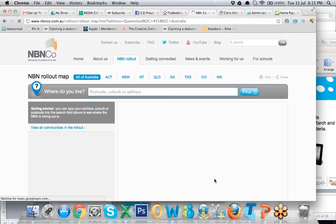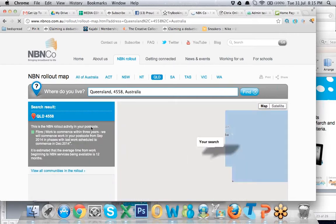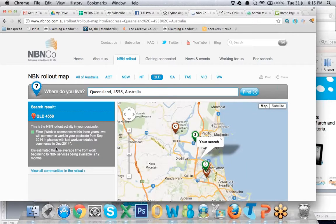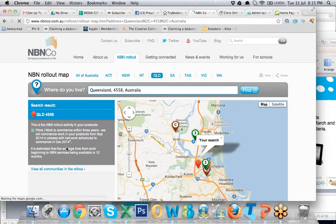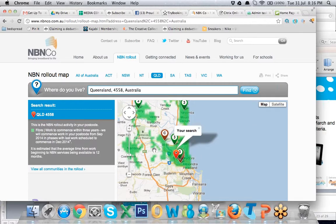So all of you can go ahead and do this. You may like to do it now and then you can tick off a part of your homework. How's that? Okay, so here we go. Fibre work to commence within 3 years will commence work in your postcode from September 2014 in phases, with work scheduled to commence in 2014, etc. So there we go.